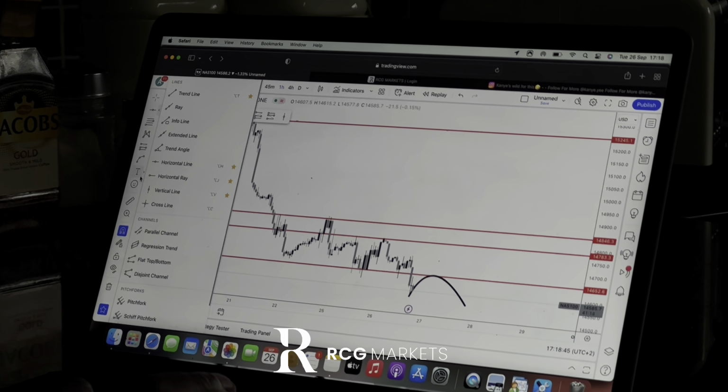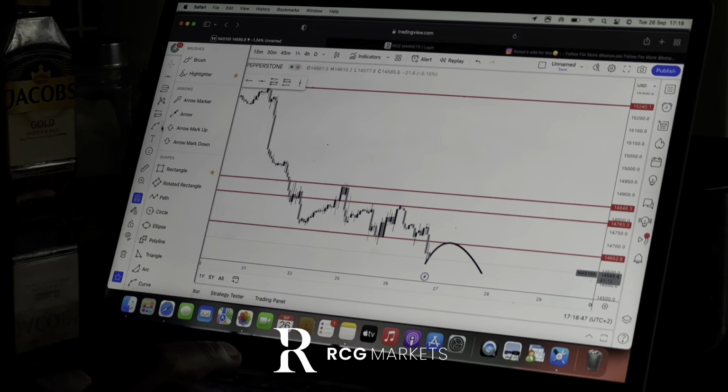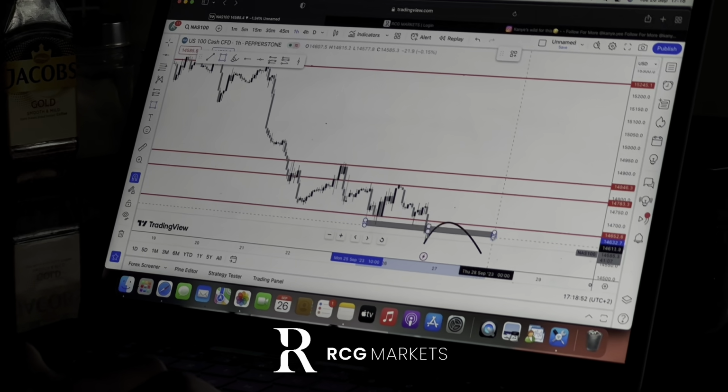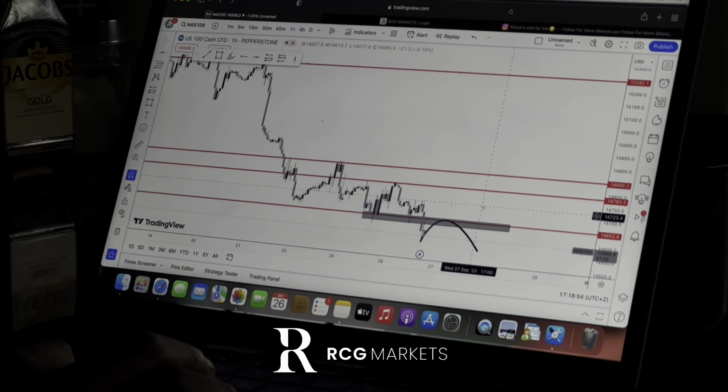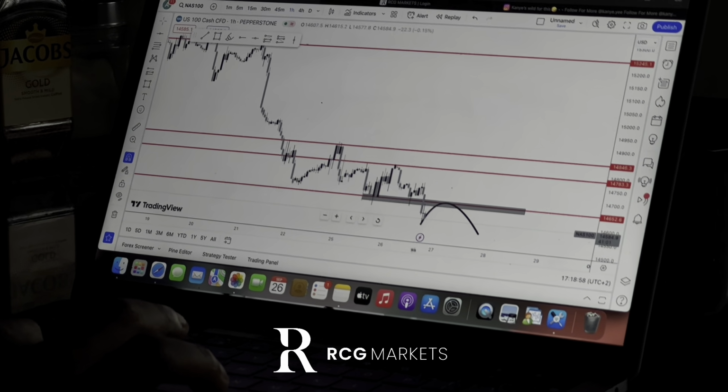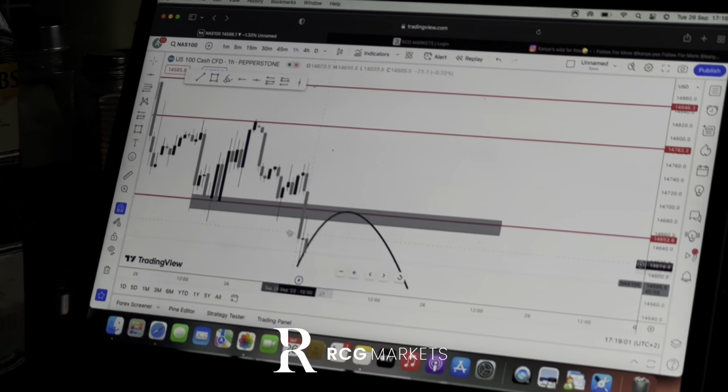This is a very easy market breakdown that really doesn't need any further explanation on what to expect. Nasdaq, this is how it's going to move, 100% guaranteed. It will come back, however, come back to the zone. Just zoom in a bit. It will come back to the zone and tap on that.